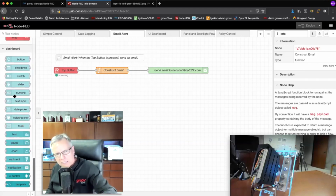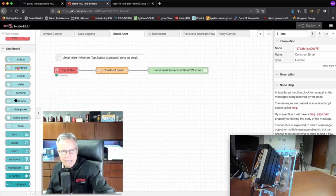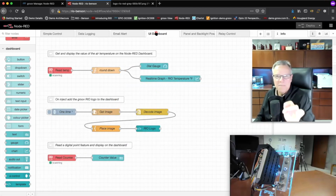Okay, look at this. I scrolled down to the bottom of my node palette over here, and I've got these dashboard nodes. I've got a button, a switch, a slider. Look at this, a gauge, a chart. What's all that for? Well, it allows me to build a quick and dirty, simple dashboard. And this is what it looks like. Here I'm reading a temperature, rounding it up, then rounding down, and putting it on a gauge and on a graph.